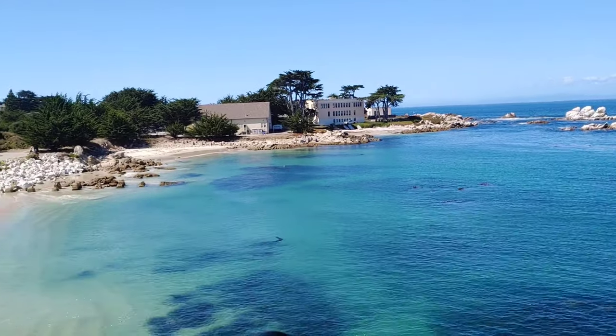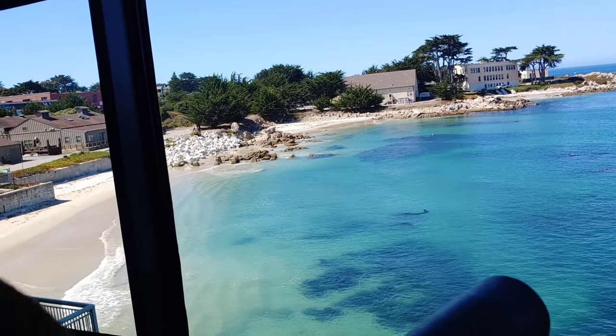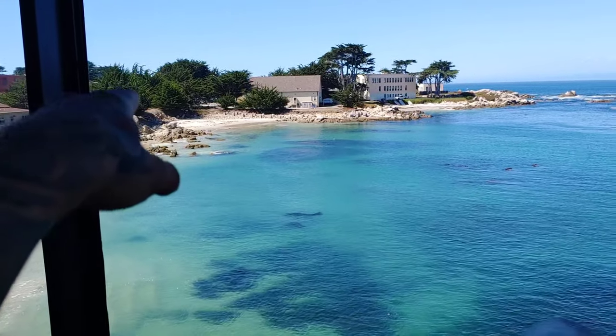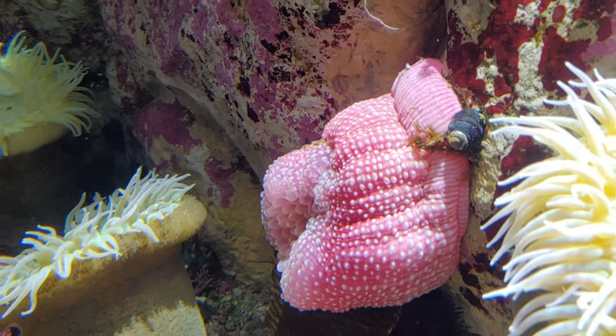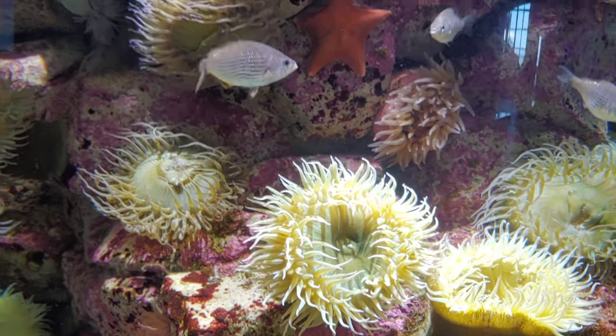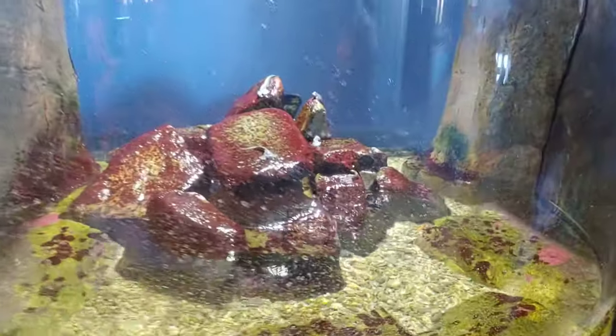Look how nice this beach looks down there. Yeah, it's so beautiful. I kinda like how sweet that beach looks. I almost want to go down and check that out. Yeah. Ready to look through this? Look at these things. Oh, whoa, what's going on there? We gotta go check that out.